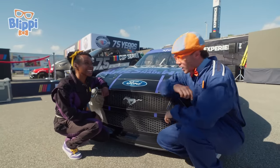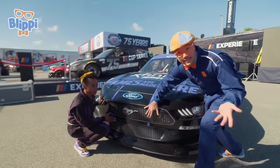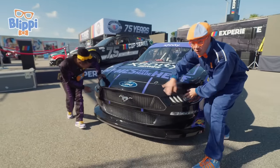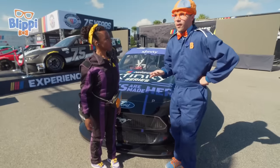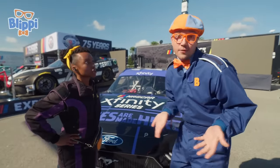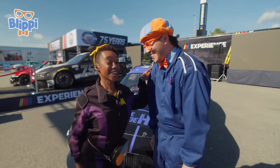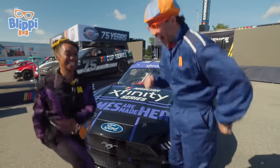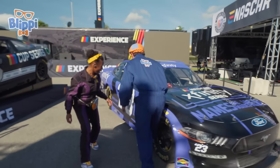Oh, but Mika, do you notice something? Oh, look, this grill is a sticker, and these headlights are also stickers. Why? Well, they're stickers because you wouldn't want the headlights to be made of glass if you're racing. It's a lot safer if it's just a sticker. Oh yeah, safety first. Whoa, and check out this side of the race car.